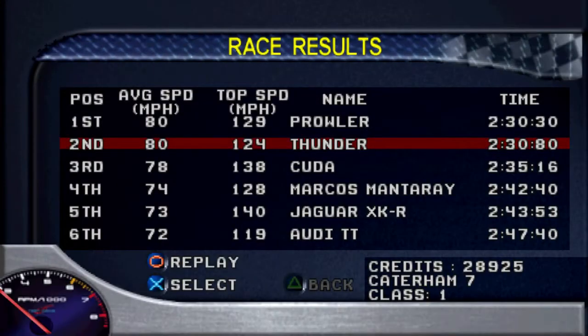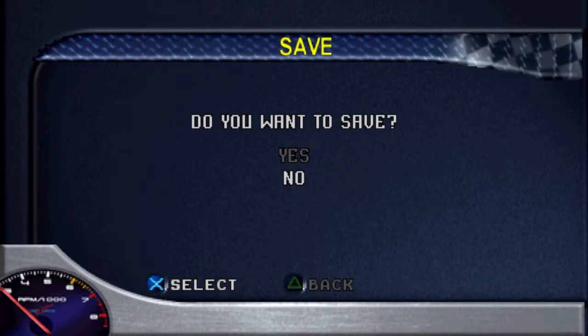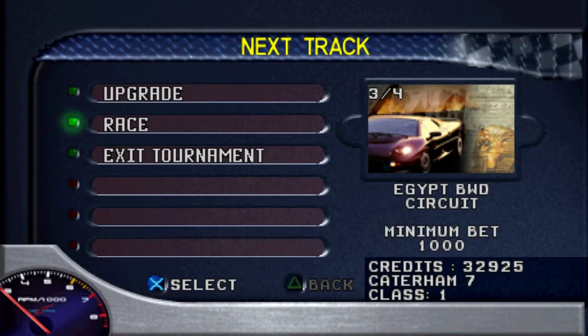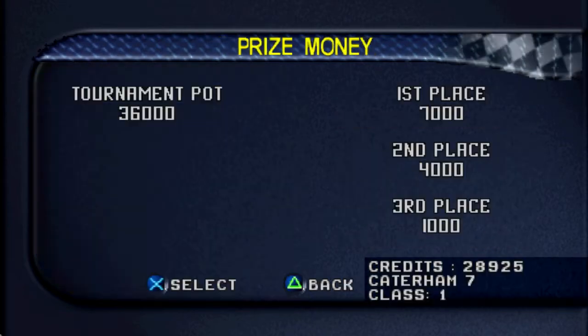AI rubber banding in this game. It's bad. At least I get my money back. So we have a guaranteed money back guarantee. Oh boy, we're going to Sandland. We're going to backwards Egypt now.